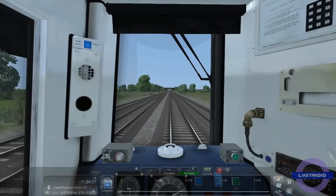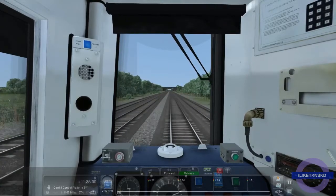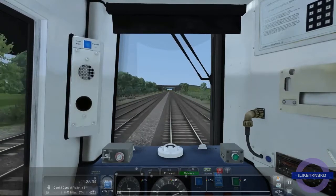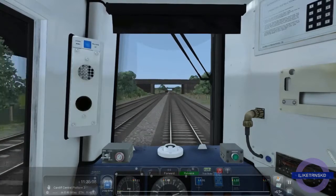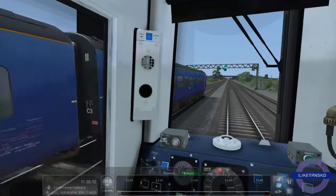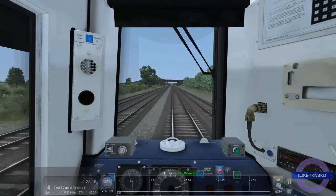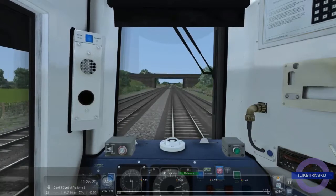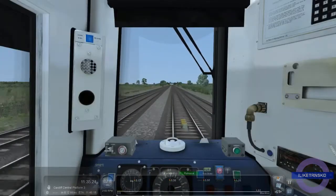So we're going up to 80 miles an hour. We've got 15 miles an hour till the limit. We are still on very, very flat track. Oh. Yeah, 10 minutes from now, that is another train. Is that another freight? Don't tell me it's another freight. Oh, that's a Sprinter in First Great Western for some reason. Okay. Don't know why. Don't remember it being there, but, well.